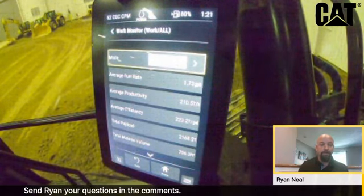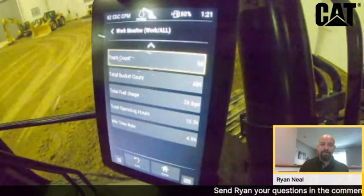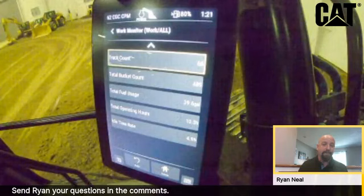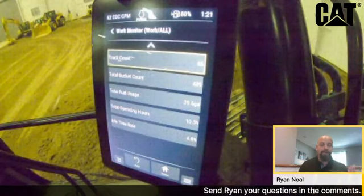Eric, if you arrow down, there's still more information that you can pull off. Truck count. So we knew that one, but it gives you the total buckets and total fuel usage, total operating hours and idle time. This is a lot of data that customers honestly probably are looking and wondering about, but we're keeping track of it all right here.